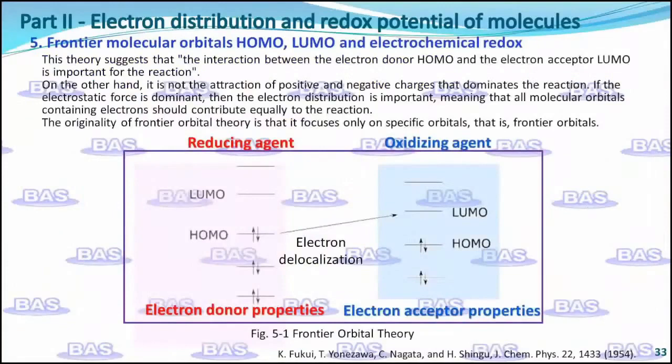Frontier orbital theory is a chemical reaction theory published in 1952 by Dr. Kenichi Fukui, the first Nobel Prize winner in Chemistry in Japan. The achievement was a milestone that would deepen our human understanding of chemical reactions. Until then, the understanding was very low.